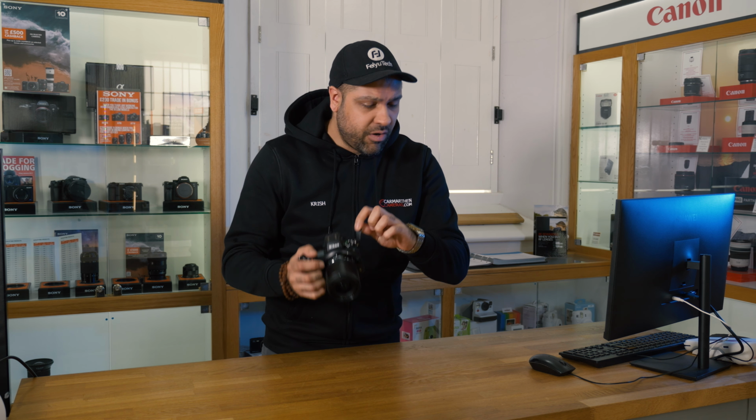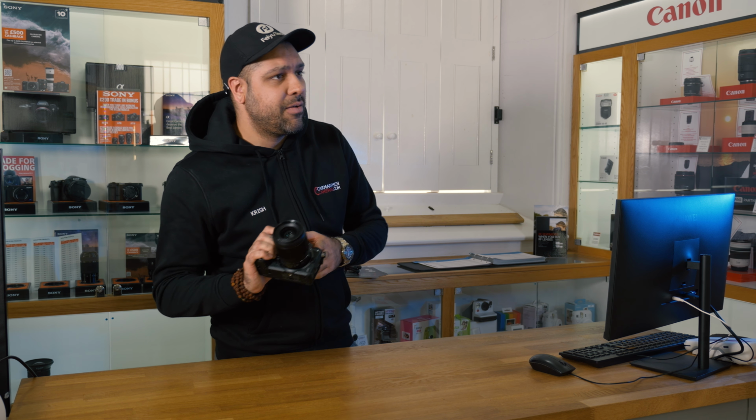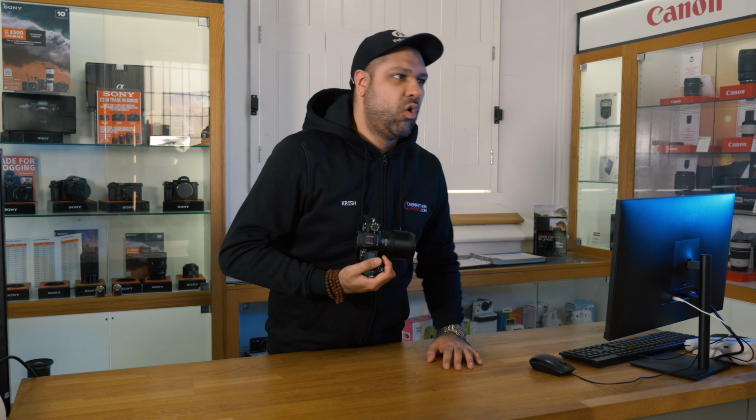Other features, not too dissimilar actually to the Canon. It does feature a micro HDMI lead. It has USB Type-C, but that's all for naught if it don't shoot no RAW.